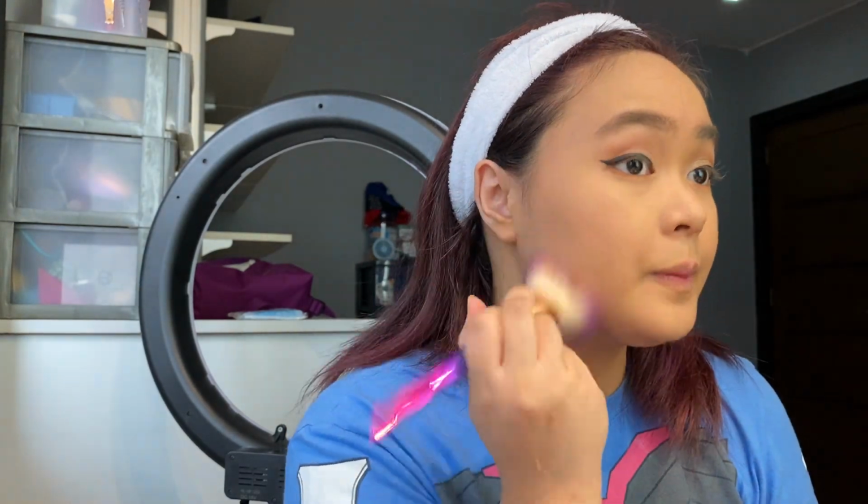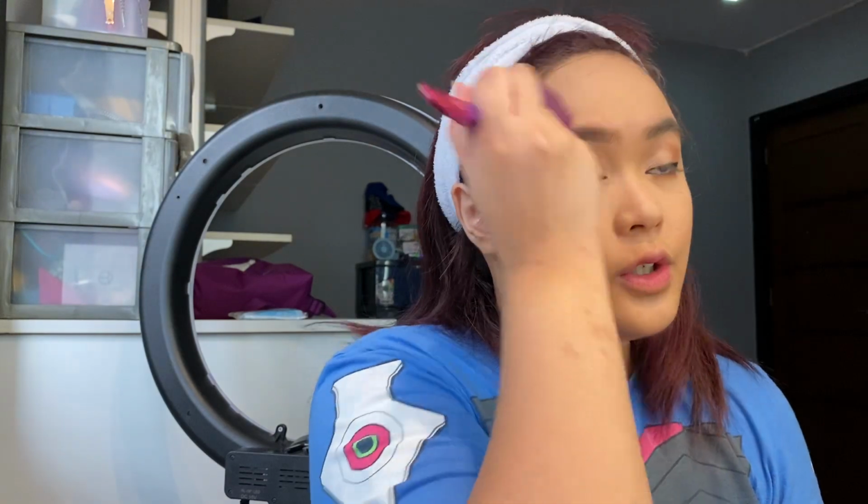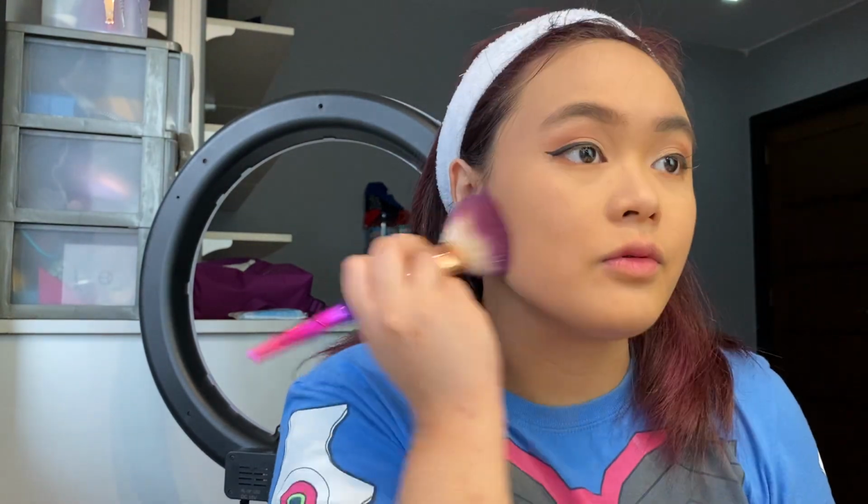So now that that's done, I'm just gonna once again kind of buff all of the powder off of my skin, just to make sure it doesn't get too dry in places. I'm already sweating, so this is a moist brush now. Now I'm going in with my contour brush. This is an e.l.f. sculpting face brush. I got this for free when I went on a shopping spree in e.l.f. I don't think they have physical stores anymore, so that doesn't happen.